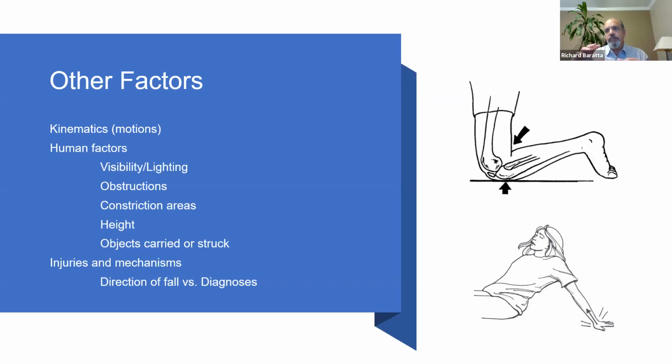If you fall back, you might be looking at injuries to the tailbone, to the shoulder, to the wrist. If you fall forward, you might be looking at fractures of the kneecap. You might be looking at posterior cruciate ligament injuries. So understanding which way the person fell in the context of what the injuries were diagnosed can be important and can be helpful in understanding what are the issues at hand in the case or how it began.